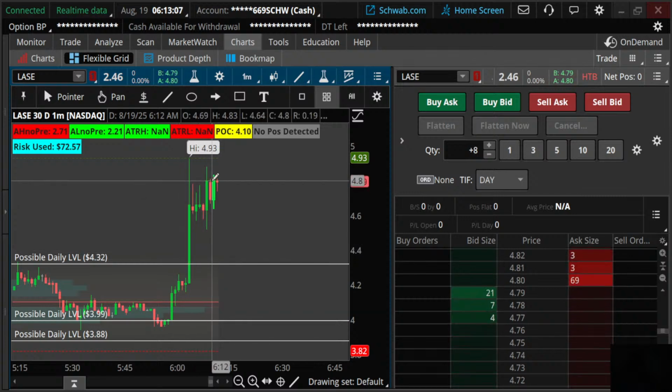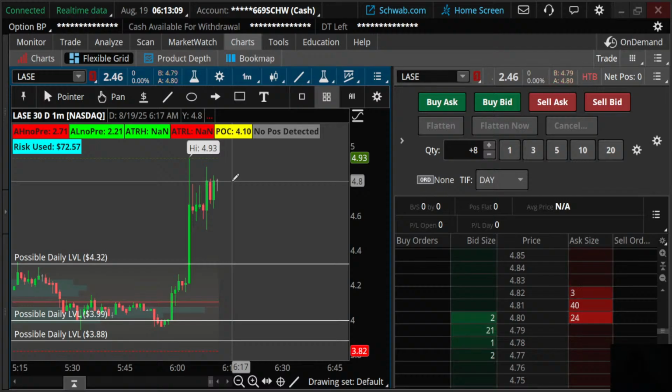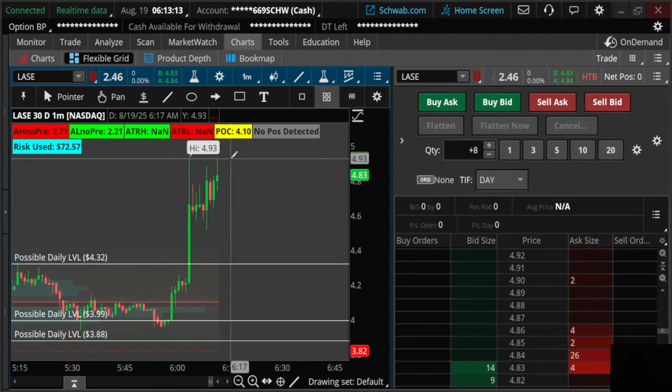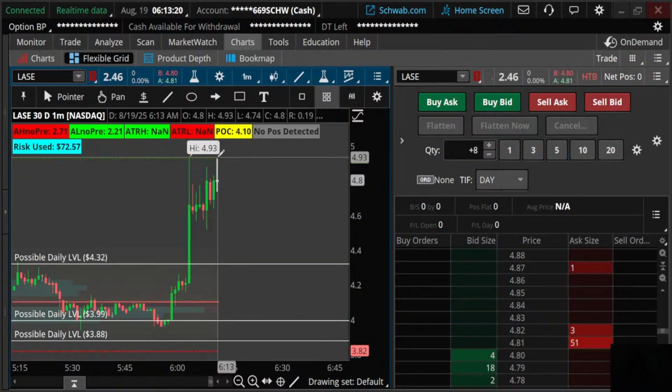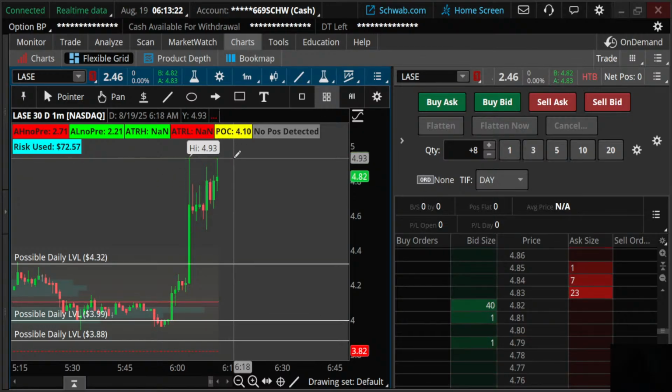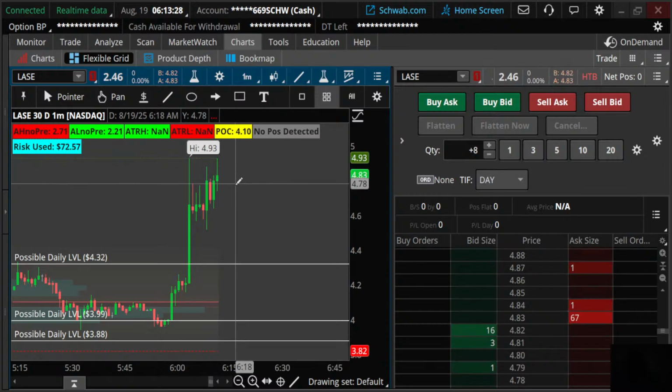Forming a little flat top here right at this 480 level. I don't know if that's significant to, well, there's a little double top. 493 hit again. A little bit of double top on the 1 minute, but 1 minute has to transition to these other time frames. So this is a lower time frame, so we don't know if it's actually done yet.